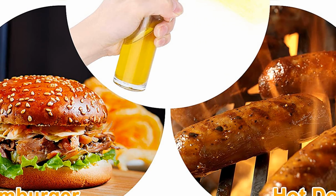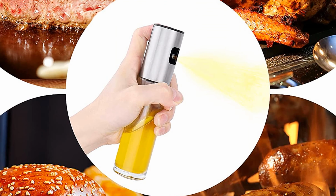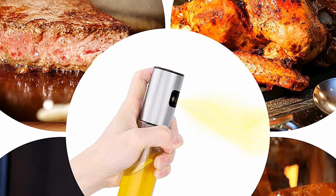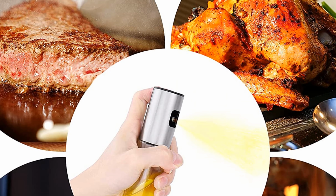The olive oil spray bottle is designed in a portable size. Width is 1.57 inches, height 7.2 inches, weight 0.43 pounds. You can conveniently take it to a picnic, camping or traveling. Perfect for cooking, making salad, grilling, baking, roasting and barbecue etc.